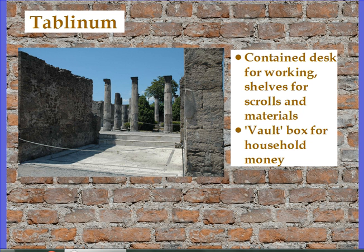Now, this tablinum looks very open because the roof and the walls are missing, but it would have actually been quite an open room since it was open to the atrium on this side and open to the garden on this side, making it nice and cool in the summer, getting that breeze straight through from the garden. Pretty important if you're going to be spending a lot of time working in there. In our own stories, with Caecilius in his house, we know that he was in fact actually a banker because of the banking materials that were found in his tablinum, a vault box among other things.